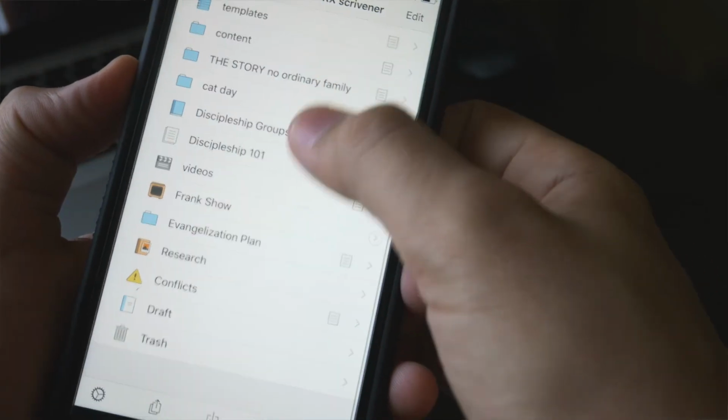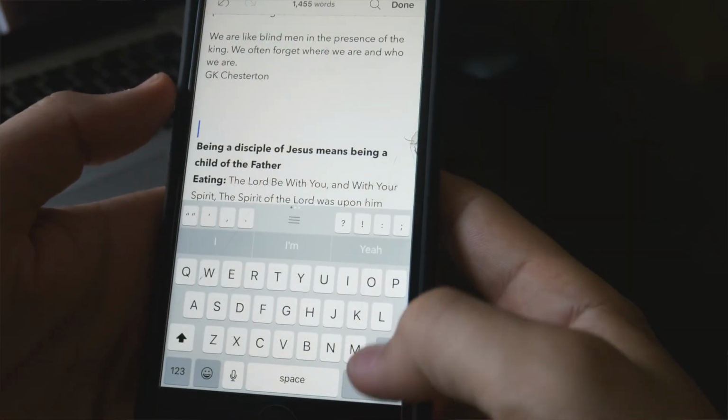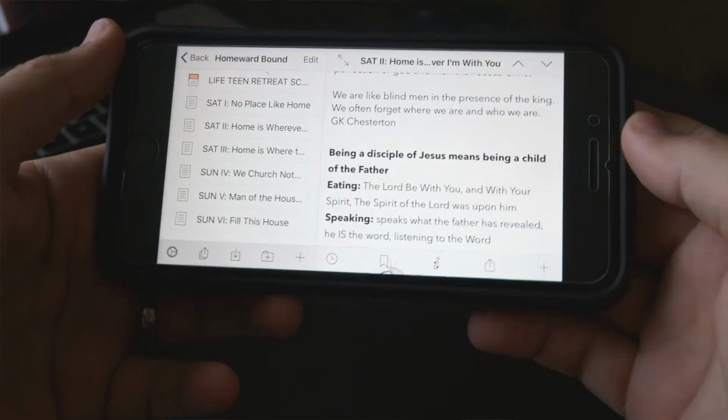So what's really great is you can write and create on your laptop and then sync to your iPad and use the iPad when you're giving the talk or the presentation. It can be right here in front of you. The other thing that's really great is having it on your phone. If I'm out somewhere and I have a few minutes just waiting in a waiting room or something, I can pull up Scrivener, open it up and start working on a talk, moving things around and writing stuff. Or you could give the talk straight from your phone.